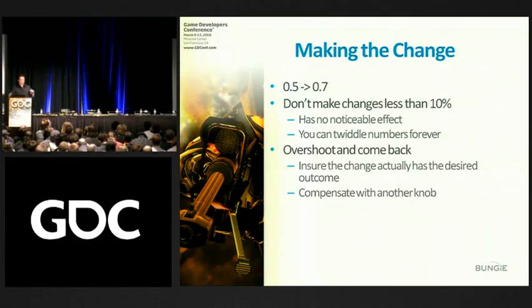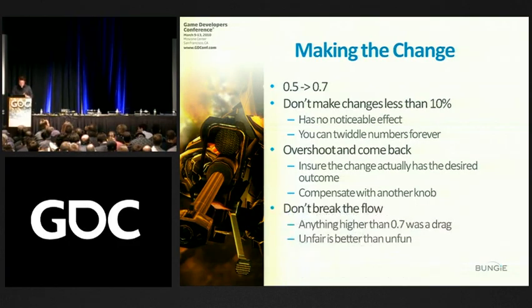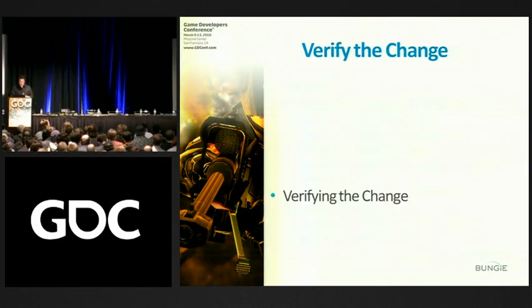What you're trying to do is reduce the imbalance to the point where it's overcome by the noise of the battlefield. Try to overshoot and come back. You want to make sure that this change actually made a difference, right? So you make a big change and then come back. I'm almost done. And don't break the flow. Anything higher than 0.7, we would have had to change something else, because that just broke the flow too much.